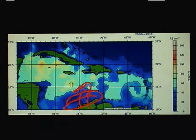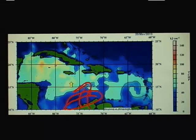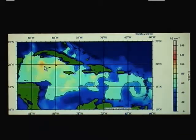Whereas if the ocean heat content is deeper, the warm water extends several hundred feet, in some cases 500 feet, down into the ocean, you get a higher ocean heat content value. Therefore, when a storm or hurricane moves across one of these areas with high ocean heat content, it can churn up that water, and it's only bringing up more warm water.